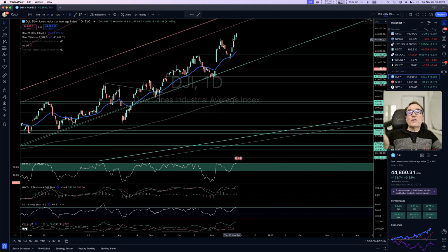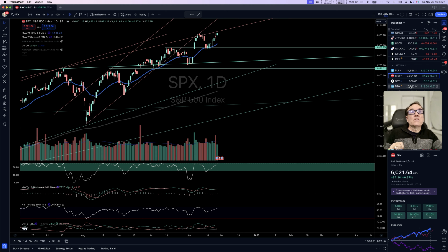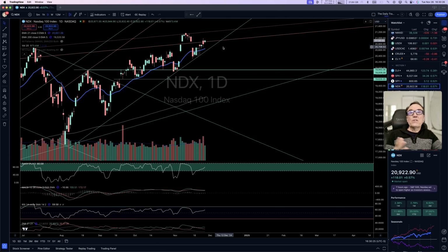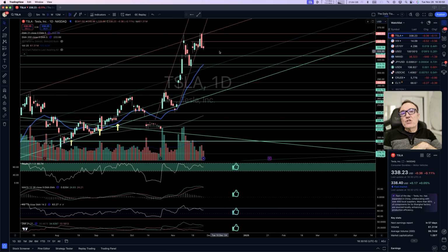Dow Jones continuing higher and higher, very strong. S&P 500 also strong, close to resistance, but it's not breaking it, but it's continuing very close to it. Nasdaq, same thing. Good day today. We are above the first resistance. We have a second one. We'll see if we reach it. Let's just be patient to see what next is going to happen.